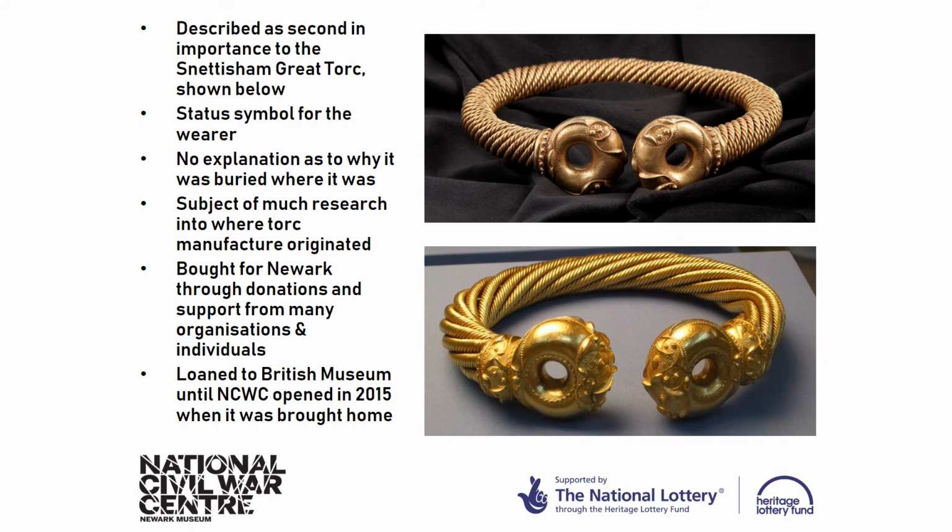Previously, the most common view was that the Iceni were the master torque makers. However, their only source of gold would have been melted down Belgic staters. The source of gold in Britain was in the west, in Wales, Ireland and Scotland. So could torque making have started there and made its way eastwards before ending up with the Iceni? Our torque is very similar in style to a torque found in Scotland, which might go some way to supporting this theory. The torque was bought with substantial support from other funders for the museum.